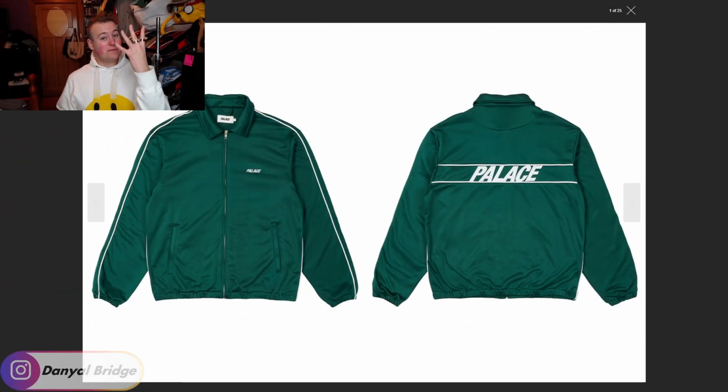Okay, guys, to kick off week 4, we have for item number 1, the Relax Track Top. So what we have is a track jacket featuring a white trim down the arms, a white trim on the back where the Palace logo is, zip closure and Palace branding on the left breast there, with of course pockets by the waist side there.